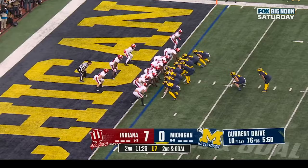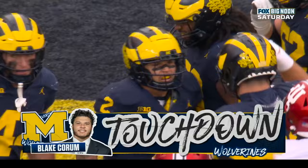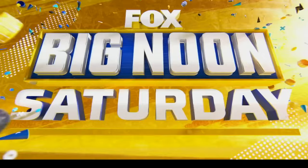Second down. Here's Corum looking for the end zone and has it. Michigan on the board now as Blake Corum dives forward. After the play was over, unsportsmanlike conduct, offense number 89, the 15-yard penalty enforced on the kickoff, and that is number 89's first unsportsmanlike conduct foul of the game.